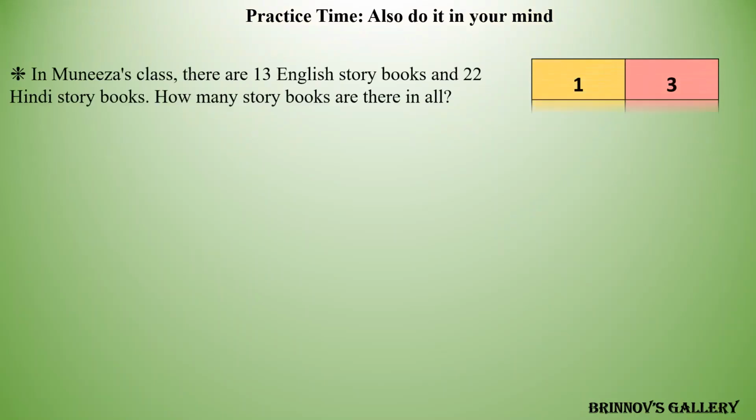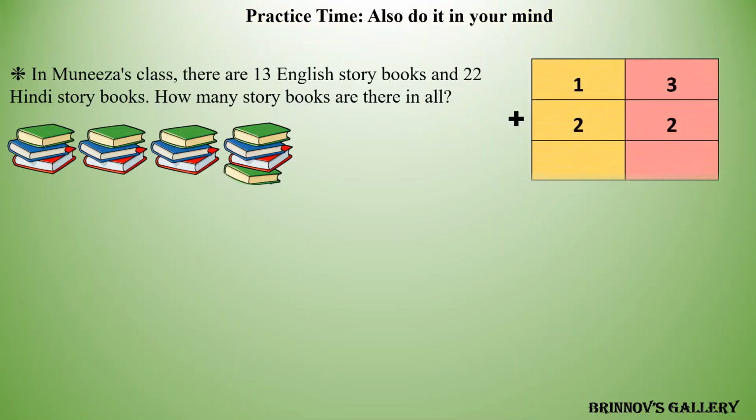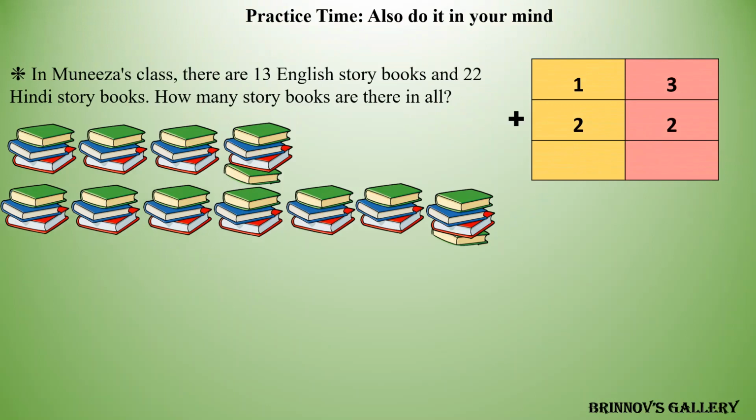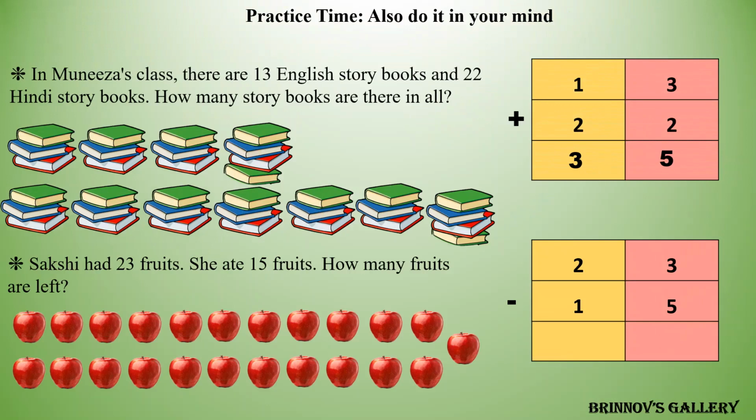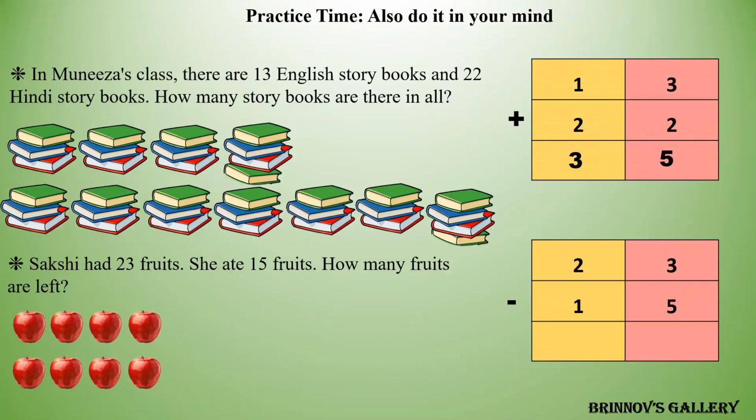In Manisa's class, there are 13 English storybooks and 22 Hindi storybooks. How many storybooks are there in all? Answer. 35 storybooks are there in all. Sakshi had 23 fruits. She ate 15 fruits. How many fruits are left? Answer. 8 fruits are left.